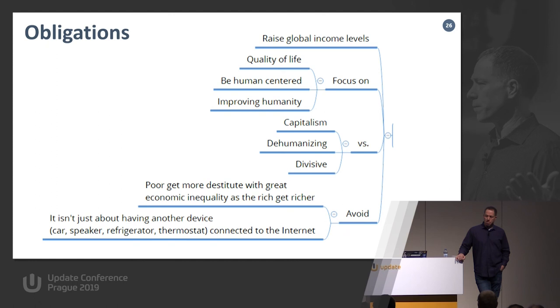And my challenge is that we start to think slightly differently, not just about money, but about quality of life. And what do we need to do to not get more money, exponentially or not, but to improve quality of life? And they are not the same thing. It's no longer about capitalism and dehumanizing. It's about improving day-to-day experiences and focusing on the things that are most important.